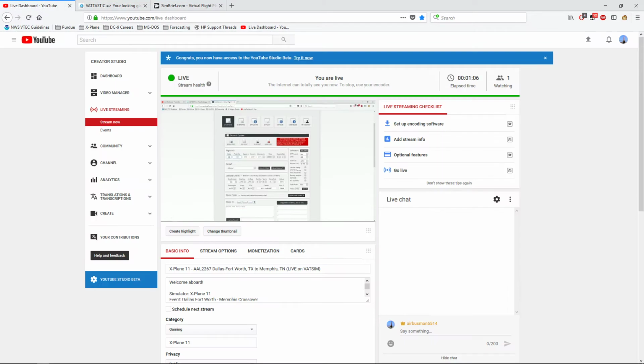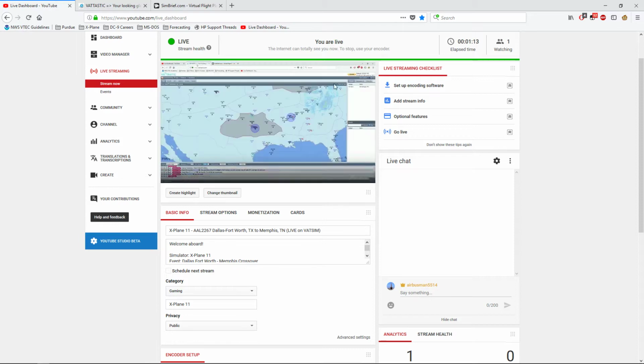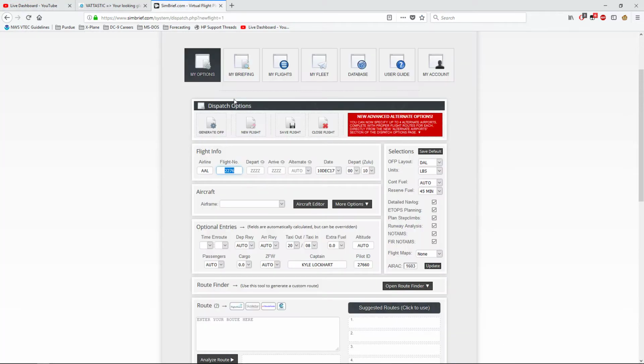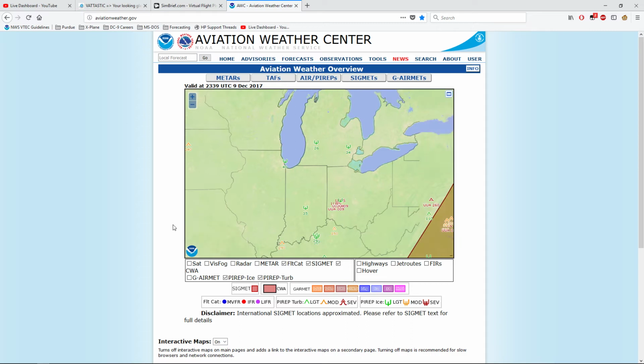That would be the wrong one. Let's see here. 2267. So, 2267. Depart KDFW. Arrive KMEM. Weather's good enough that we don't really need a, well, you know what? Let's check that. The Aviation Weather Center, because what I'm planning on doing is pulling in real-world data.